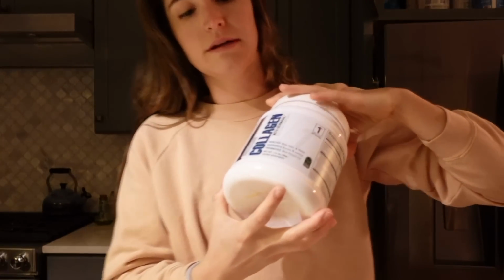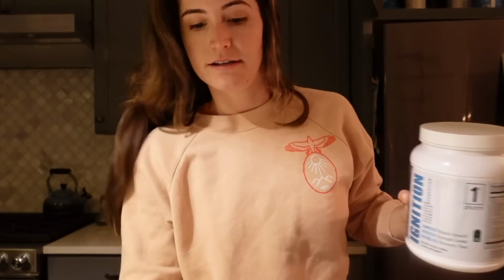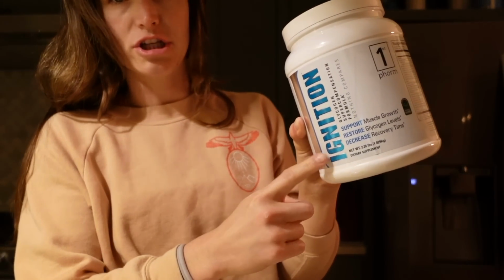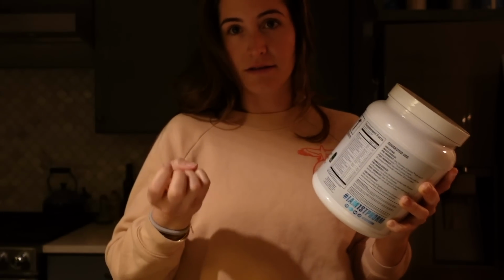You know what? I don't know why I did that. I am an athlete. I work out like 4 to 5 times a week, and that's a lot for a 9 to 5 woman. I also mix in some of my collagen, and it doesn't fit today. Like if I put it in, it won't fit. But I also like to do ignition because this helps your muscles absorb the protein faster.